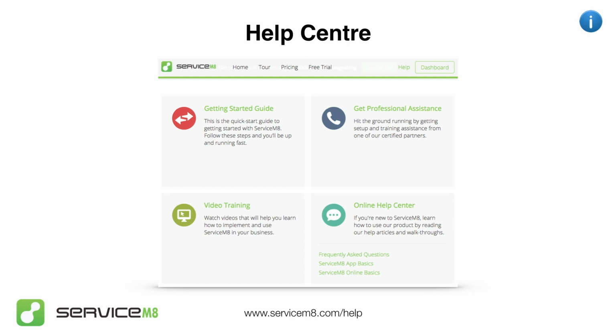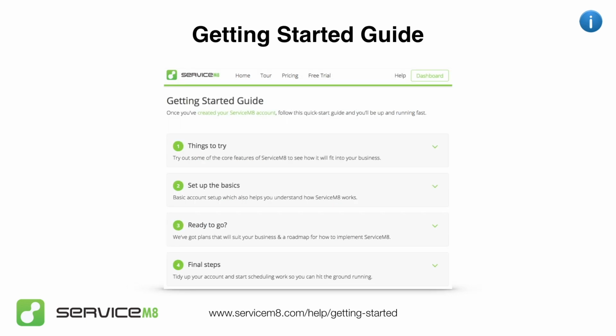It's very achievable to get up and running with ServiceMate yourself, and the best way to do this is to follow our Getting Started guide in the Help Center. So if you're still at square one and just figuring out whether ServiceMate's the right fit, create a trial account and follow the Getting Started guide. It will steer you through understanding all the basics and testing how ServiceMate would work with your business.